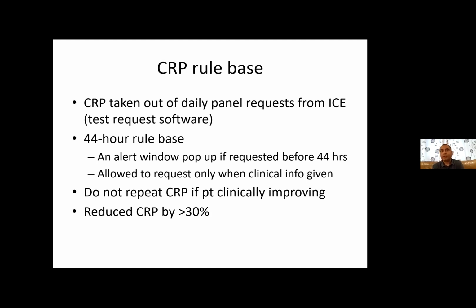At that time, the cost of CRP was about £7 per test. And when we talk about 10,000 fewer, there was a huge saving for the hospital. This is again what we mean by right test for right patient at right time. It doesn't mean that you always have to do the test. Not doing a test is also sometimes the correct thing to do for the patient as well as the healthcare system.